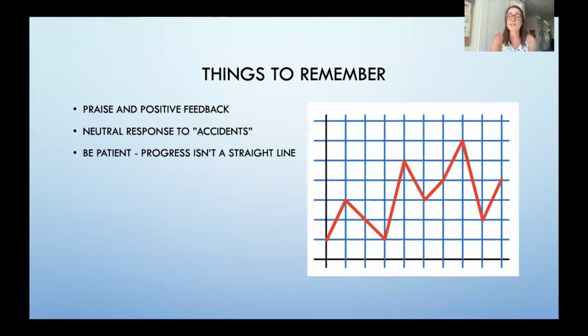Be patient. Progress is not a straight line. There's going to be ups and downs. Some days will be fantastic, and other days you might have 5 or 6 pairs of dirty underwear to deal with. I have fully been there before, but you will be slowly making upward progress towards independent toileting, and that's what our overall goal is.